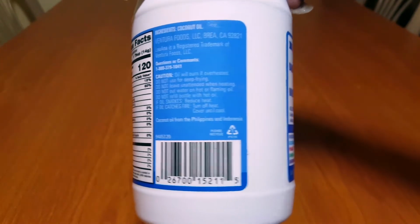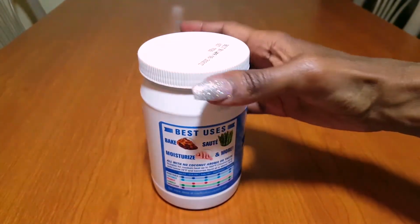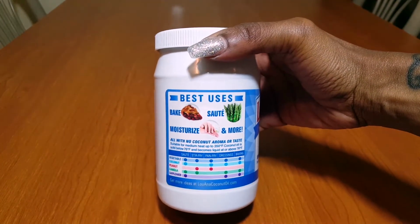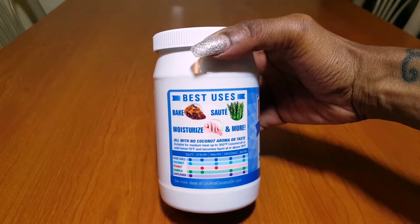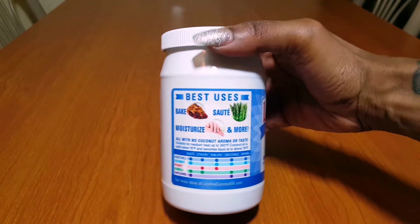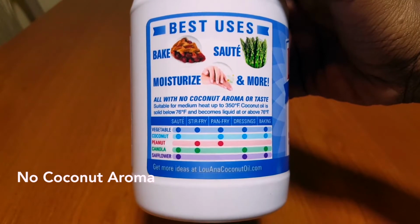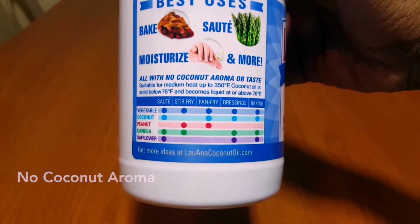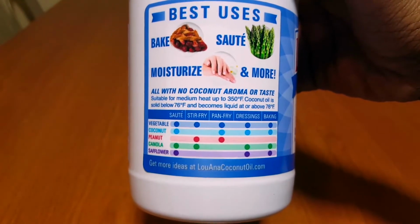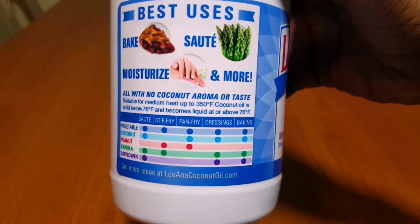and coconut oil from the Philippines and Indonesia. There are so many different products for coconut oil. It's absolutely insane. The best uses that it recommends is for baking, sauteing, moisturizing, and more, all with no coconut aroma or taste. Now, it's suitable for medium heat up to 350 degrees. It's not good to go higher with this. As you can see, sauteing, stir frying, pan frying, dressings, baking.